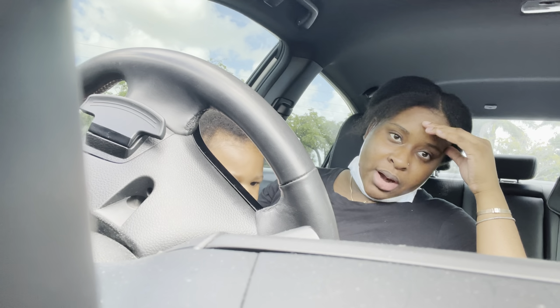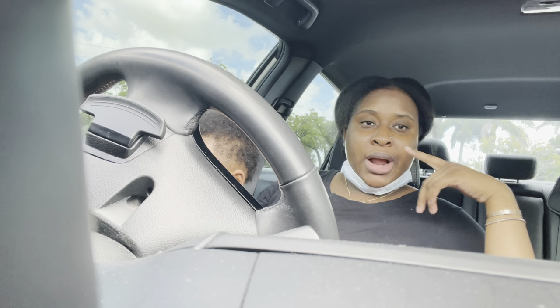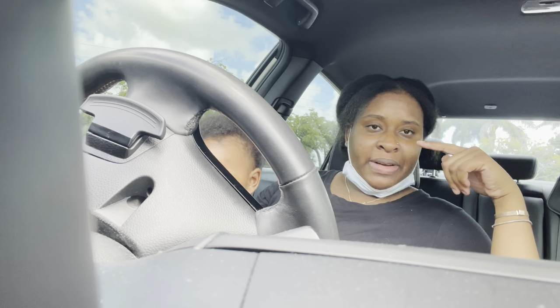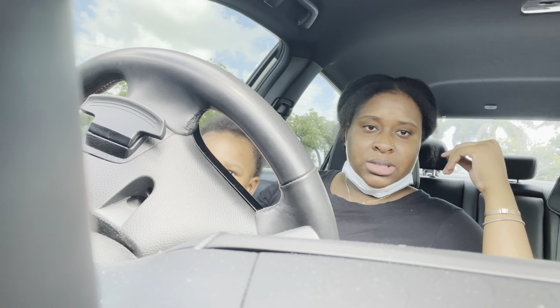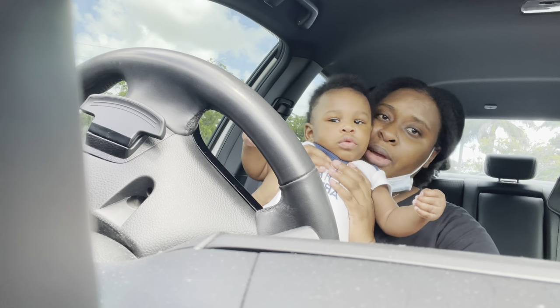But we was running some errands or whatever, and I just went to go pick up my sister. So we go do our nails. I'm actually just doing my feet. I don't think I'm gonna do my hands or whatever. And I'm with my baby. Let's see how this goes, because I'm about to go with him.